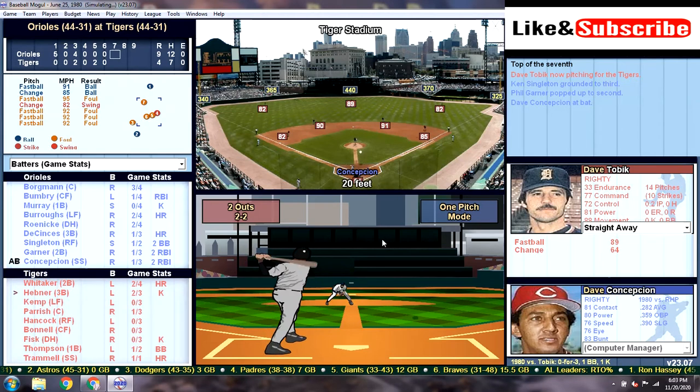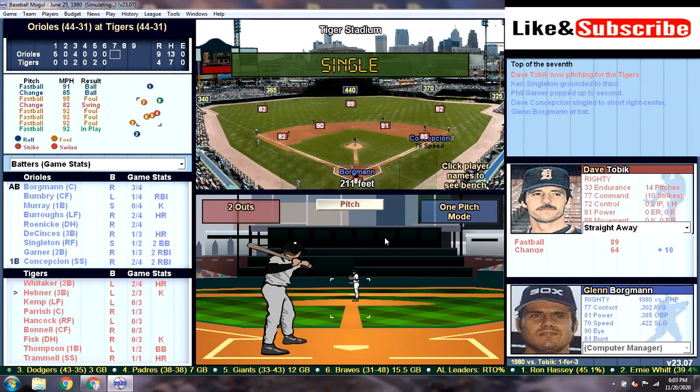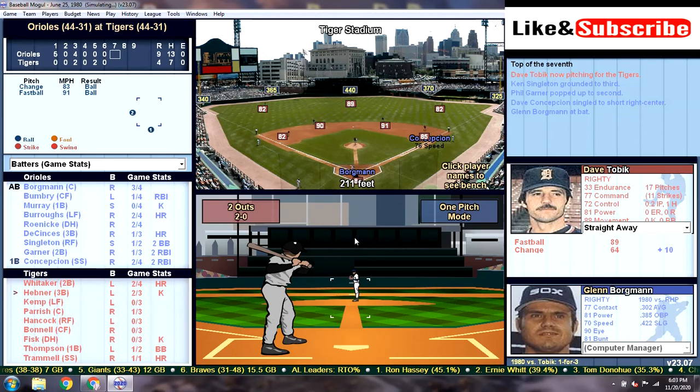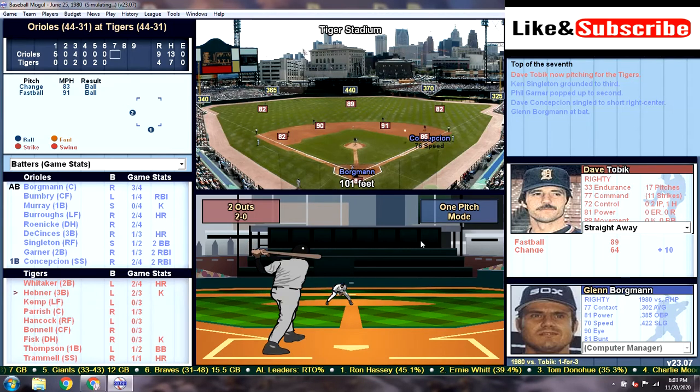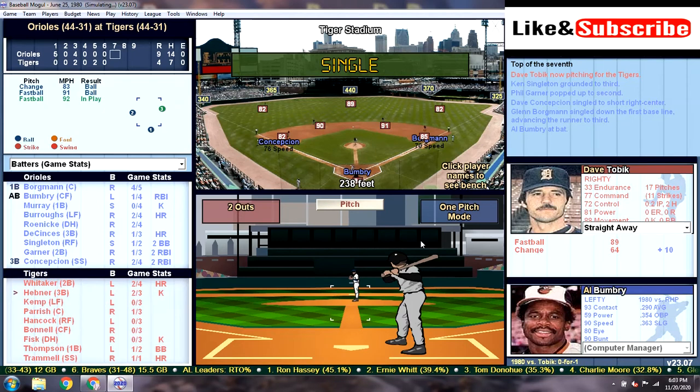So 2 down for Dave Concepcion. He's going to hit a little blooper over Whitaker's head. It's going to fall in, and Concepcion has his second hit of the game. And here's the guy that's doing all the damage today, Glenn Borgman. 3 for 4. And there we go, down the right field line. That's going to be a hit. Concepcion stops at third, and Borgman's 4 for 5. Wow.